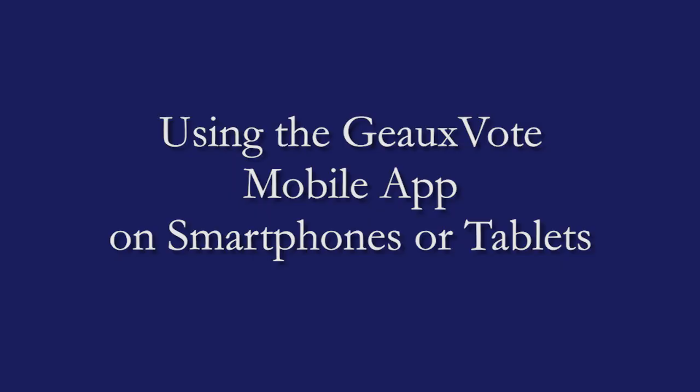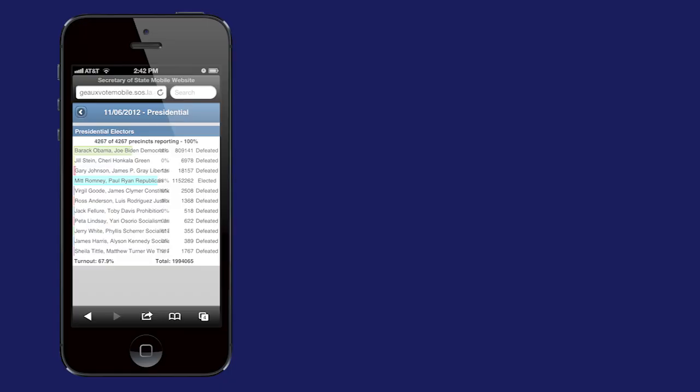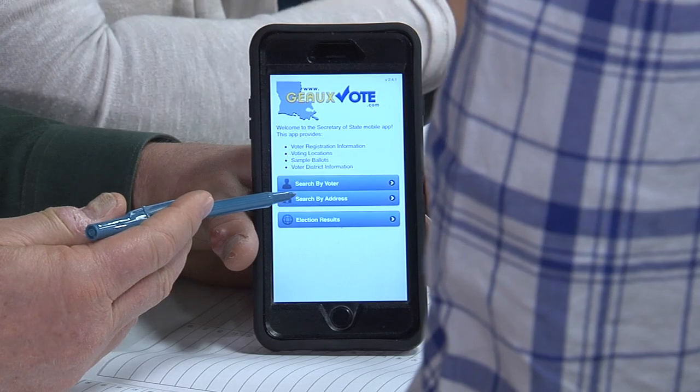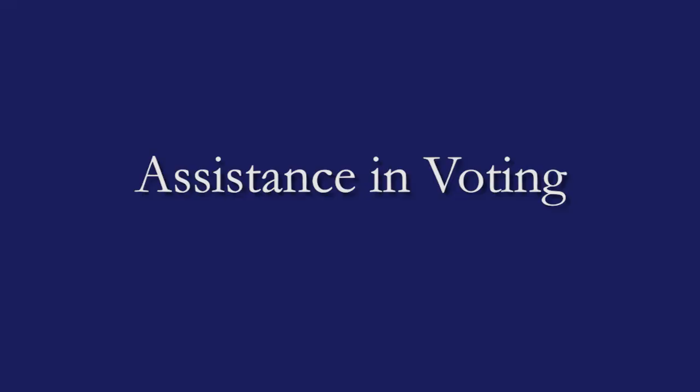Using the Go Vote app on smartphones or tablets. You may download the free Go Vote app on your smartphone or tablet. This may help you to assist a voter to look up their correct polling place. You can encourage voters to download the Go Vote app as well.